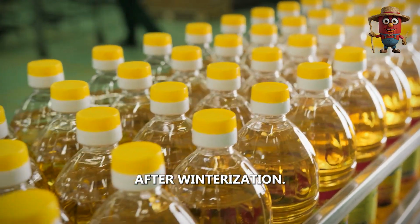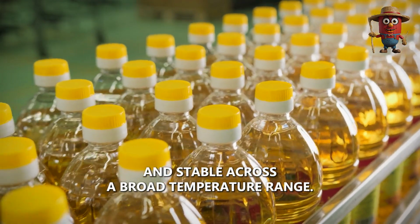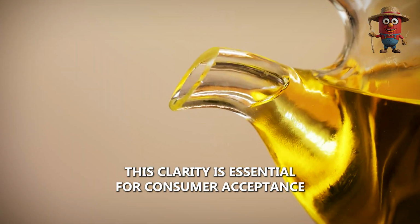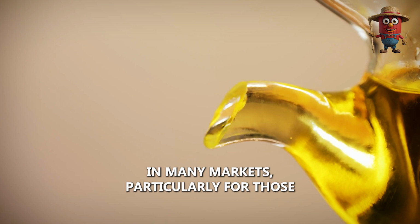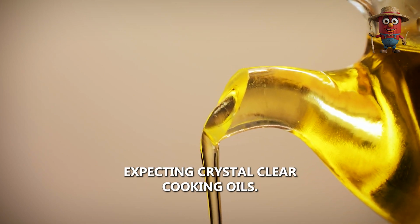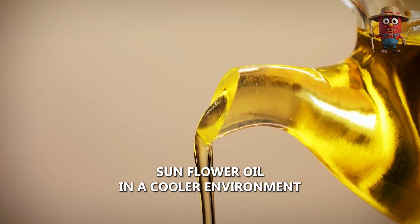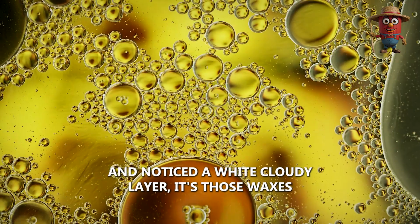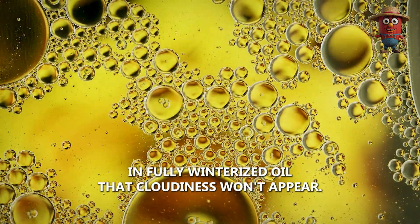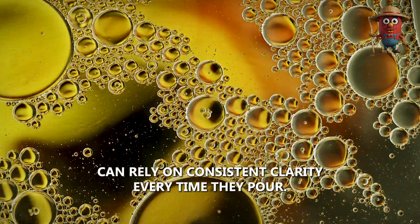After winterization, the oil is typically 100% transparent and stable across a broad temperature range. This clarity is essential for consumer acceptance in many markets, particularly for those expecting crystal clear cooking oils. If you've ever stored sunflower oil in a cooler environment and noticed a white cloudy layer, it's those waxes. In fully winterized oil, that cloudiness won't appear, so home cooks can rely on consistent clarity every time they pour.